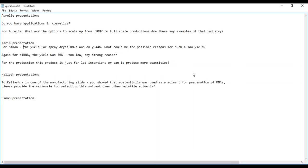Acetonitrile was giving a proper spray, whereas in the case of other solvents, crustification was found at the spray head. The crustification continued with the spray, and that led to the blockade of the nebulizer. So that's the reason we have selected acetonitrile.